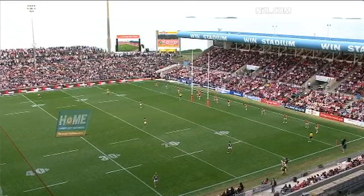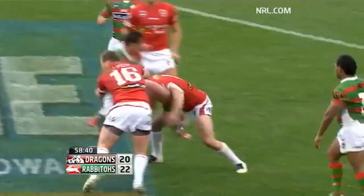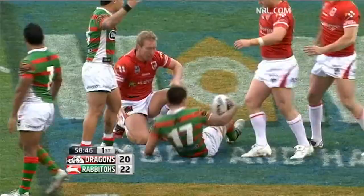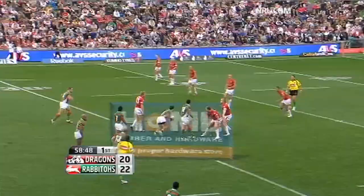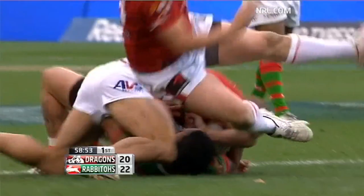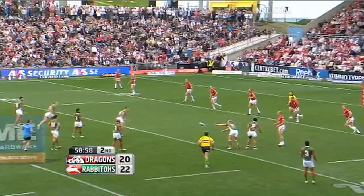Back for the line dropout, 22-20 in favour of Souths, who were down 20-0 at the 35th minute of the game. 23 minutes later, they're in front, 22-20. Luke creating havoc every time he handles the ball. Plays it now, back for his captain, Crocker.